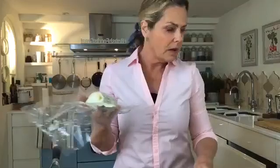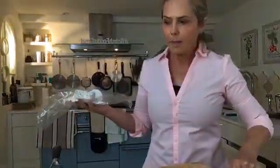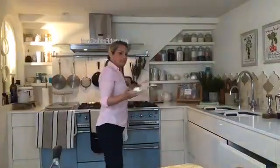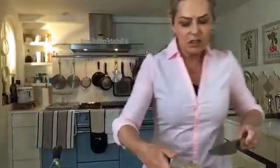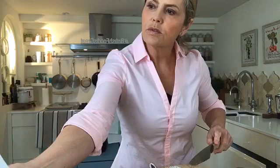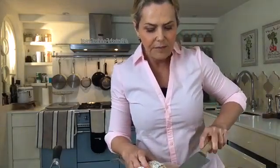So let me get my chopping board and my knife. And I'm going to use, this recipe actually calls for, how much does it call for? It calls for 100 grams of goat's cheese. You could use any goat's cheese that you fancy, or you could use feta if you wanted to crumble that in. Oh, this just looks epic.